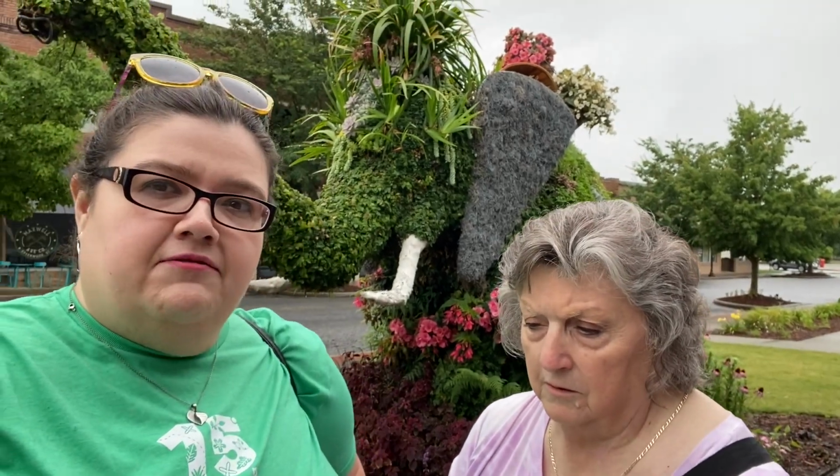Hey everybody, we're once again in Greenwood, South Carolina, and we're at the South Carolina Festival of Flowers. It is one of our personal favorite events that we attend every single year in June. They have these beautiful topiaries around town. So this is the 16th year for the topiaries, because if you see my shirt from last year, it was the 15th year. So all of them are celebrating their sweet 16 this year.